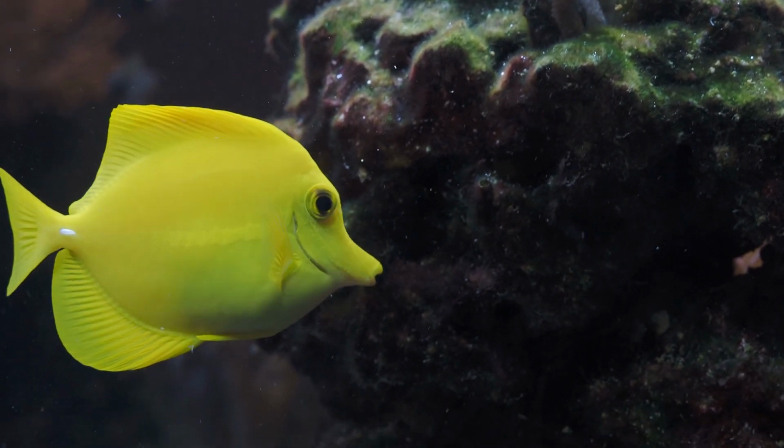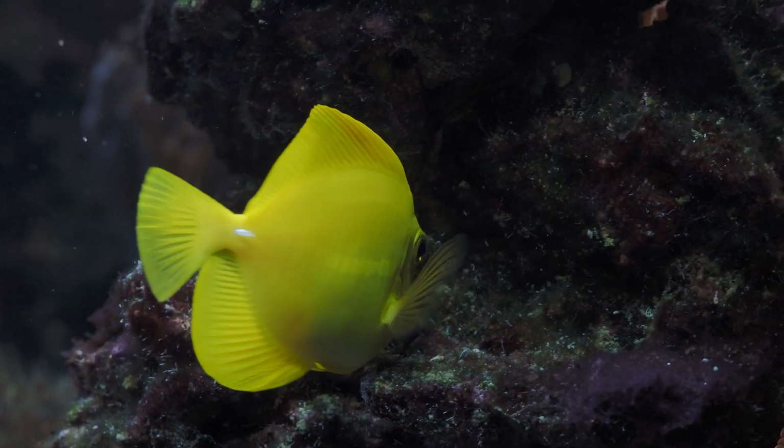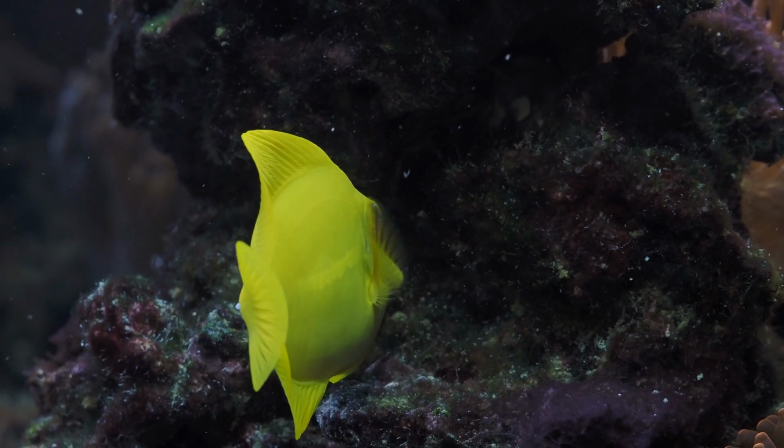They're going to eat meaty foods that you feed your other fish, but it's very important that you get them that algae because it keeps their health up, diseases away, and their colors are just going to be looking phenomenal.